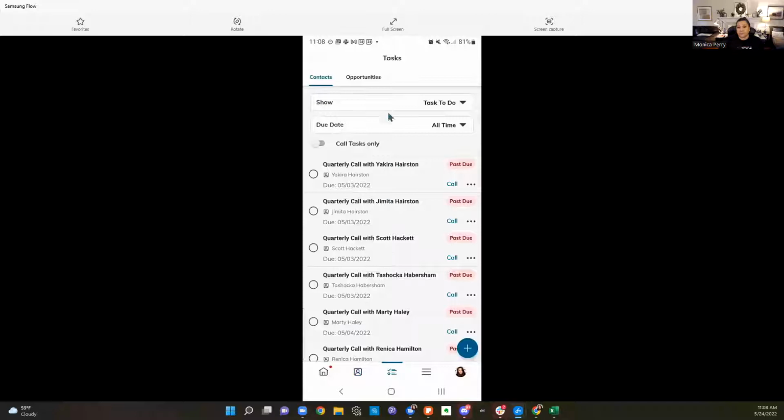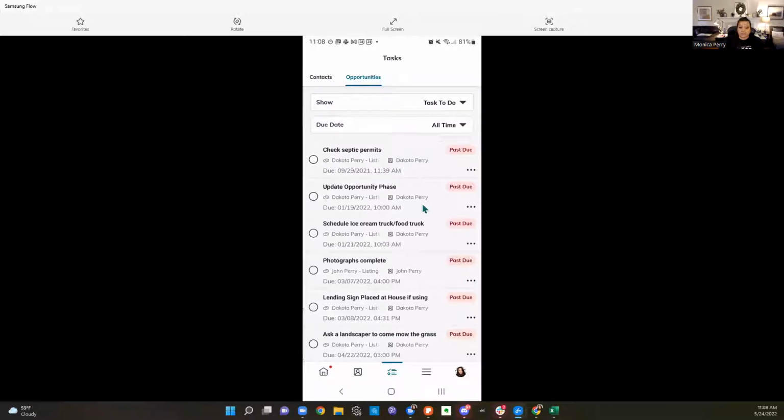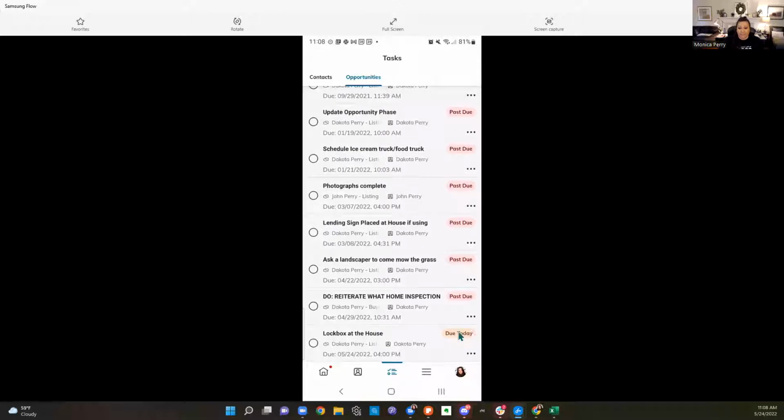Which is really cool. So here are my people tasks. Here are my opportunity tasks. So what did we add earlier that I needed to go by and put the lockbox at the house? There that is, that's due today. That's the one that we just added from the desktop, right?